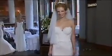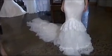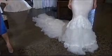Here we have Mara in an embal-jor gown, which is an Israeli designer. And as you can see, this trend is really stepping away from the traditional bridal gown. This dress is very light, it's a nude color, and it's just stunning. Thank you, Mara. The beautiful train on that as well.